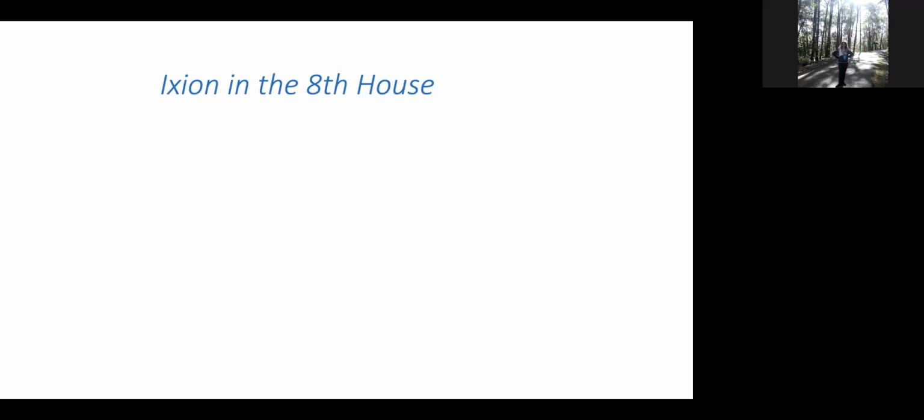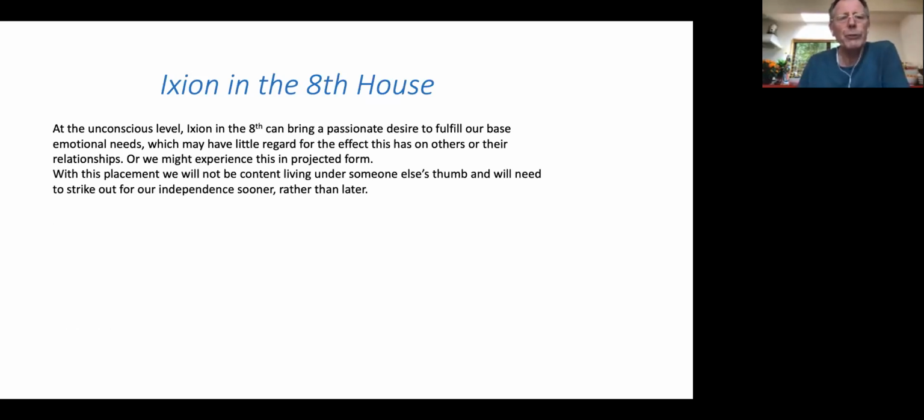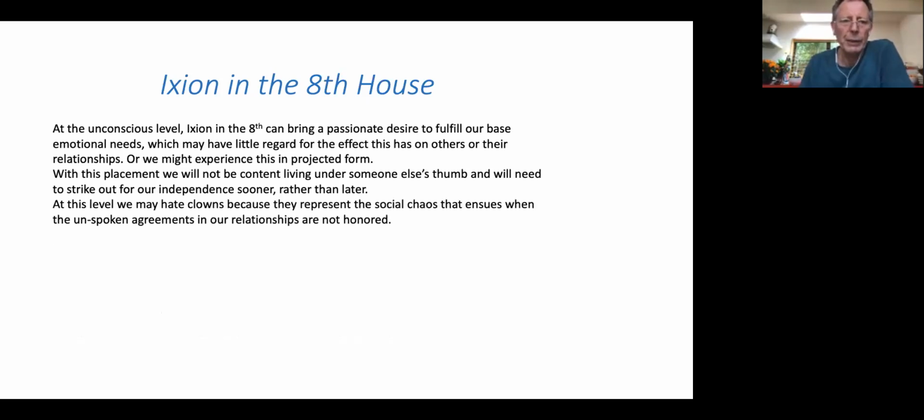So IXION in the 8th, at the unconscious level, can bring a passionate desire to fulfill our base emotional needs, which can have little regard for the effect this has on others or their relationships, or our relationships, that should read. Or we might experience this in projected form. With this placement, we will not be content living under someone else's thumb, and we'll need to strike out for our independence sooner rather than later. And at this level, we may hate clowns because they represent the social chaos that ensues when the unspoken agreements in our relationships are not honored.